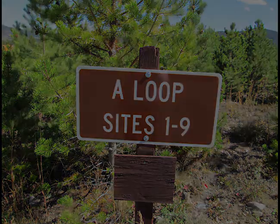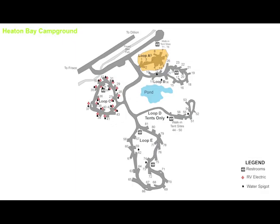Loop A is the smallest loop nearest the entrance. It has 9 campsites with no electricity, no water hydrants, or vault toilet. The nearest water and vault toilet is in the adjacent B loop. Let's take a video tour of Loop A.